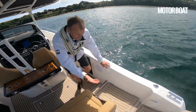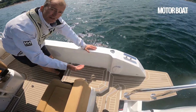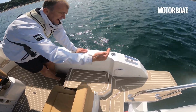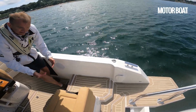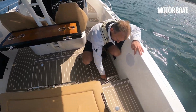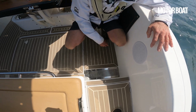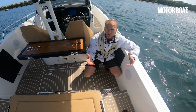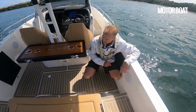Now the other thing I've noticed is that there is a useful little step here and that just stops the water coming up. So if you do get a wave coming in over the stern, that stops it coming up. And then if anything gets into the cockpit itself, there are also a couple of stainless steel drains down here, and you can see there are 2 draining holes there. So it is a completely self-draining deck. Just means if you do take any water on board, it very quickly finds its way out.